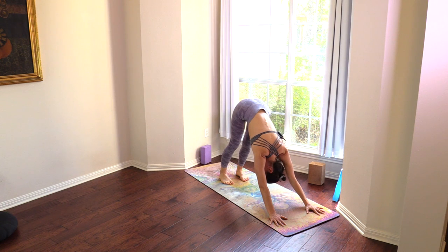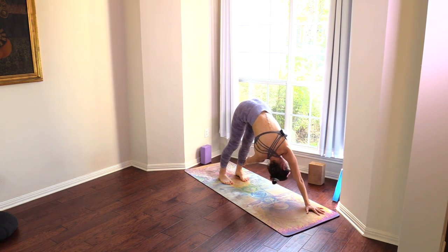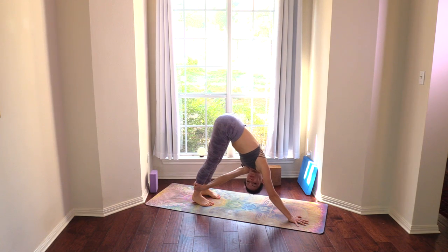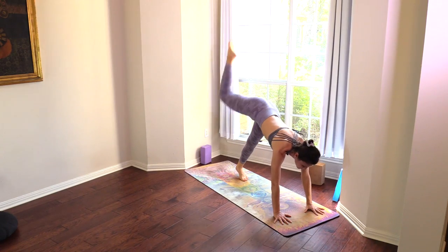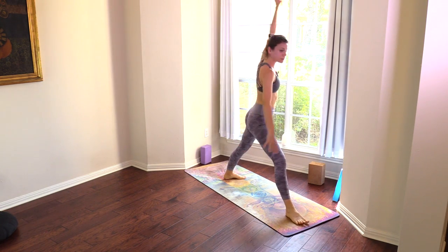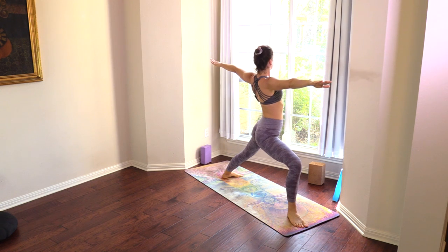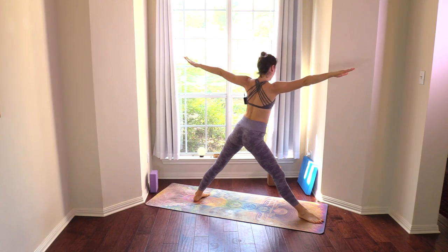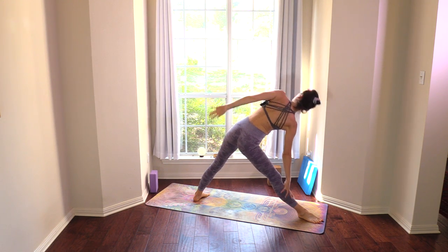Book under one shoulder, under the other. Let's take the right hand to the left. Ankle change. Take the right leg up, step it through, warrior two. Straighten the leg, reach ahead of you, and lower down into triangle.